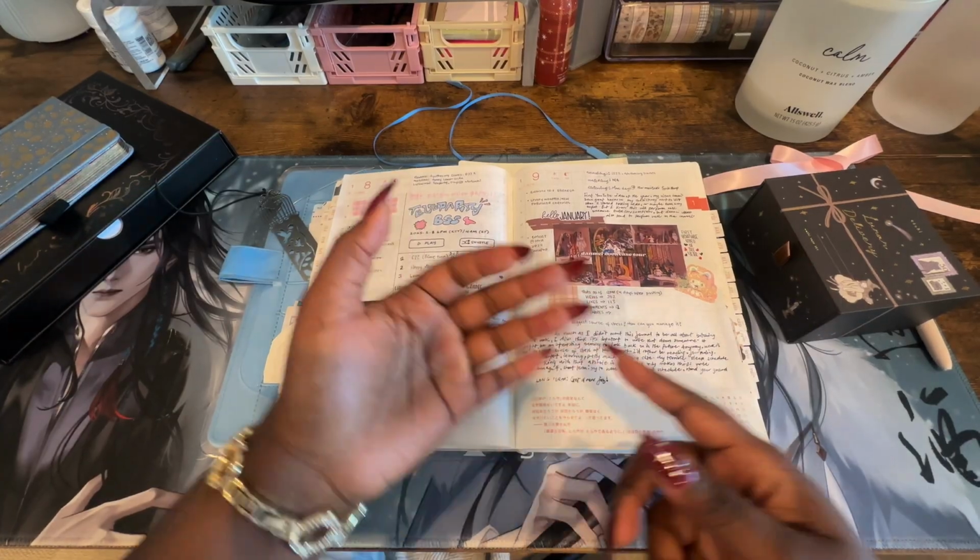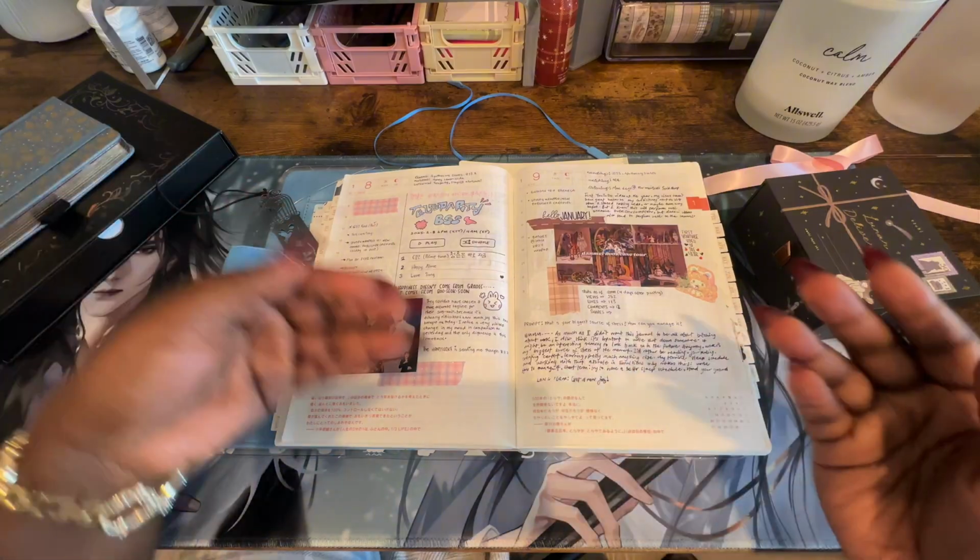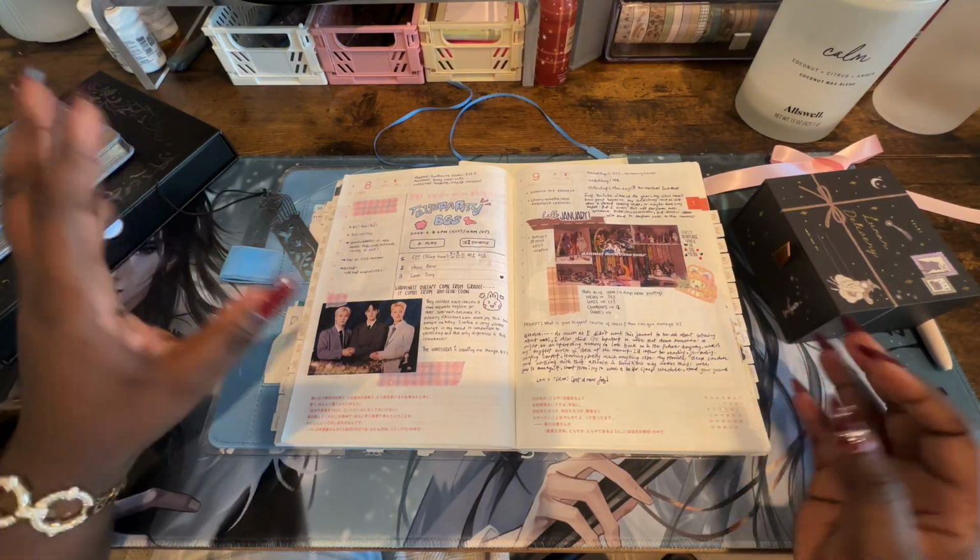I'm using it for memory keeping, junk journaling, and writing about my day or my emotions, what's going on in my life, but also as a planner. So I'm really enjoying that.